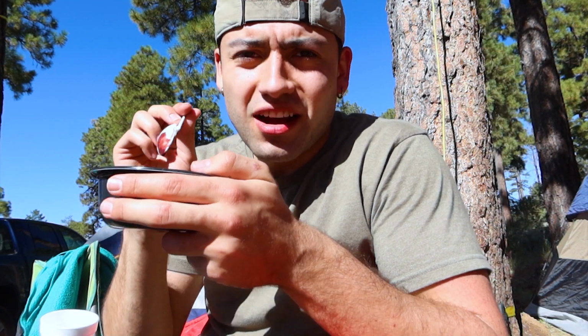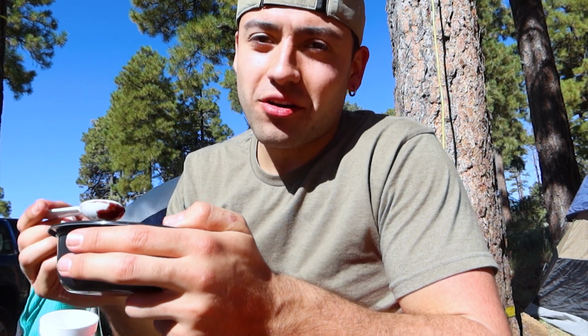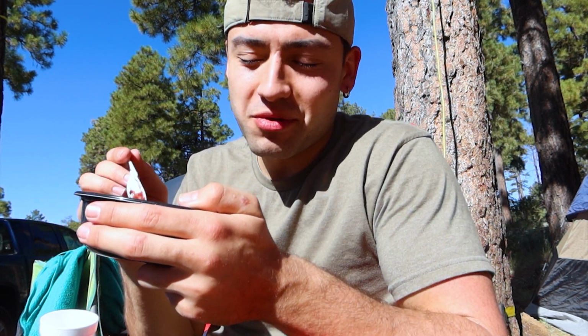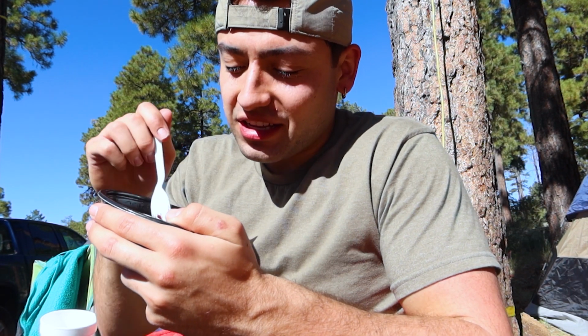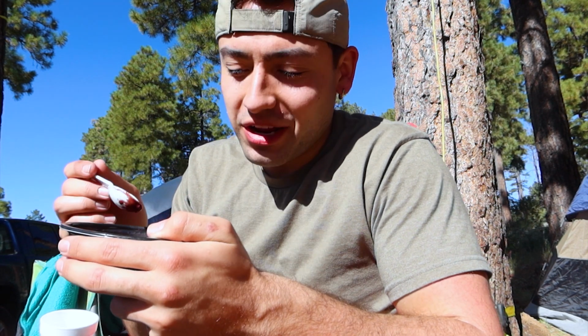Guys, have y'all ever had acai bowls? We got these from Costco, so they're frozen, but we had to let them thaw out all day yesterday, and that's what we had for breakfast this morning. There's acai, blueberries, coconuts, strawberries, granola. It's just awesome and a great way to start your morning off.